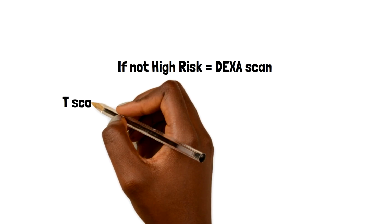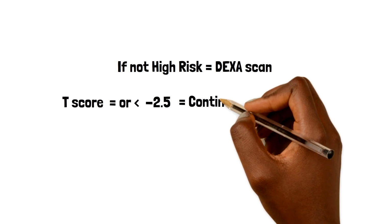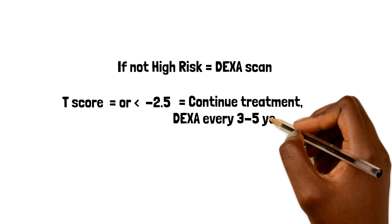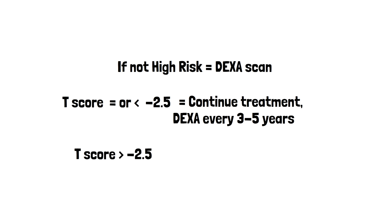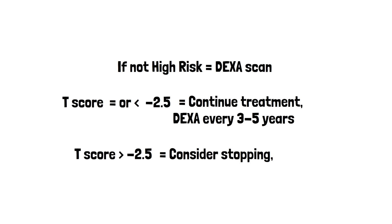If the T-score is equal to or less than -2.5, we can then continue treatment and reassess risk with a DEXA scan every 3 to 5 years. If the T-score is more than -2.5, then we can consider stopping treatment and reassess the risk and repeat a DEXA scan in 2 years' time.